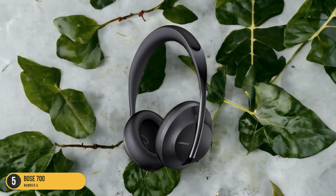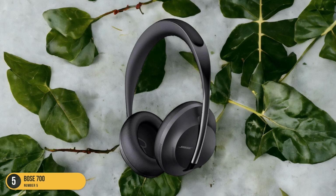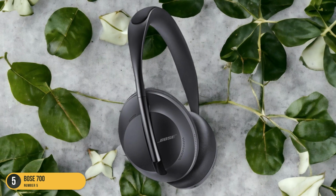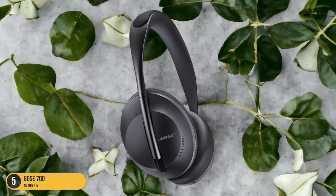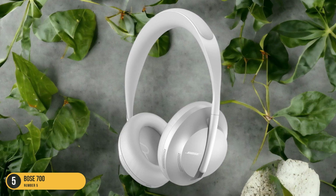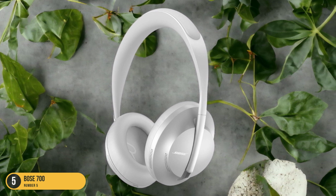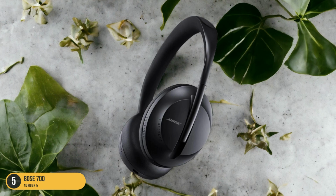Another standout feature of the Bose 700 is its Bose Simple Sync pairing with the soundbar 500 and 700. This allows you to seamlessly connect your headphones to your soundbar, creating a truly immersive home theater experience. Whether you're watching movies or listening to music, the Bose 700 headphones will transport you to another world with their superior sound quality.